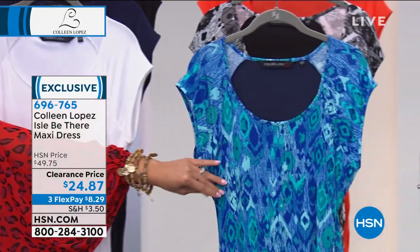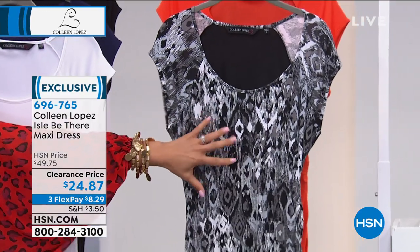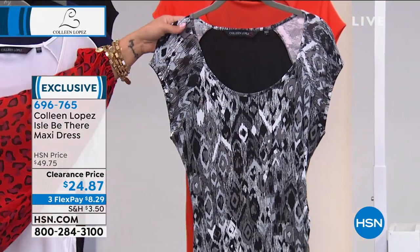How many do we have left in this? Oh, blue just sold out. But if you love the print, we still have it in the black for you. Couple hundred left in the black.